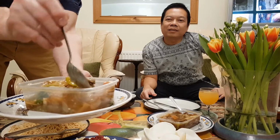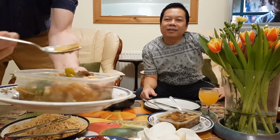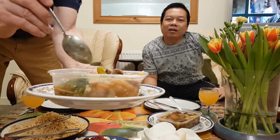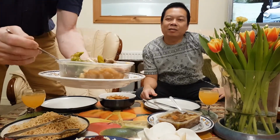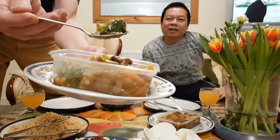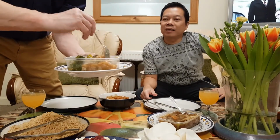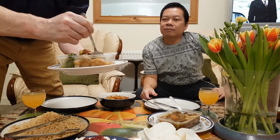Water chestnuts. There are bamboo shoots. All those Chinese vegetables, very, very typical. Oh, and some vegetables, this is broccoli. Takeaway in the UK. Oh, it looks really delicious.